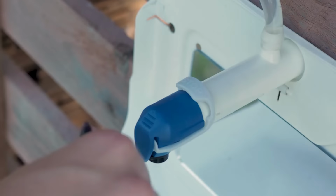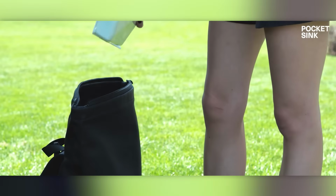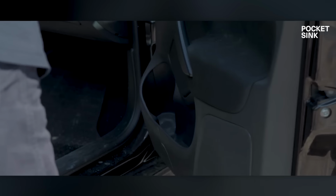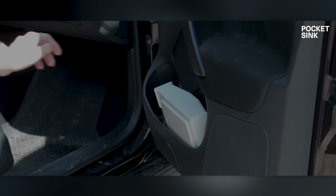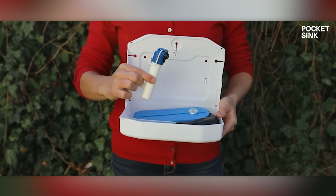It's pedal powered, so just push the pedal down and a gentle stream of water flows into your hands. Release the pedal and the flow stops. Hammocks and rocking chairs are great, but is there anything quite like the sensation of touching clean, sparkling water and fragrant soap?